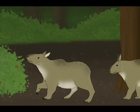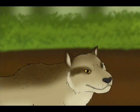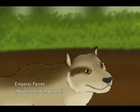mate. Suddenly the silence and calm of the forest is interrupted by a loud guttural sound, something between a growl and a roar. From between the foliage, a large animal about the same size as a black bear, armed with 8-centimeter-long fangs and 5-centimeter-long claws, emerges. The emperor ferret is one of the largest carnivorous mammals alive, and just like their ancient relatives from the Anthropocene, is a proficient and fierce predator.